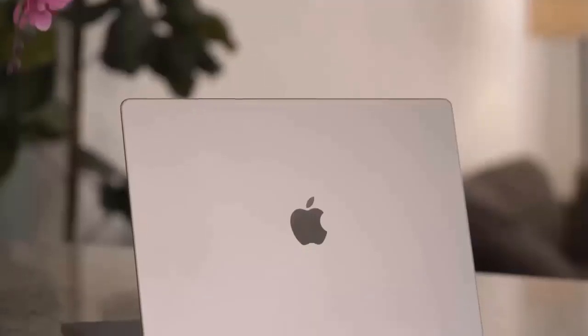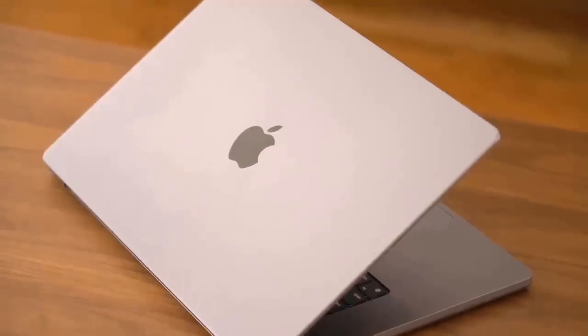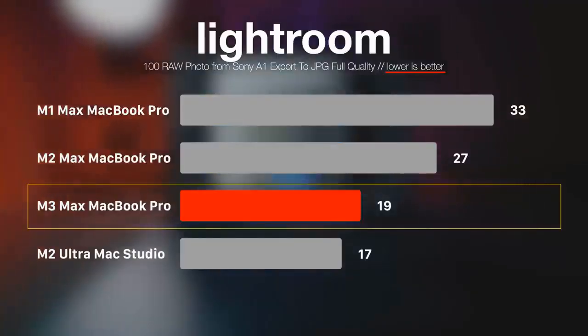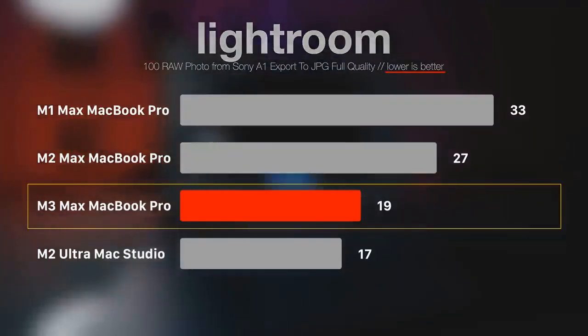Need more ports and want that better display. Also, good news. Otherwise, if you're a Pro user, definitely consider a MacBook Pro with either M3 Pro. Even better. This machine finished it. M3 Max MacBook Pro finished it in 19 seconds. This is so close to M2 Ultra Max.